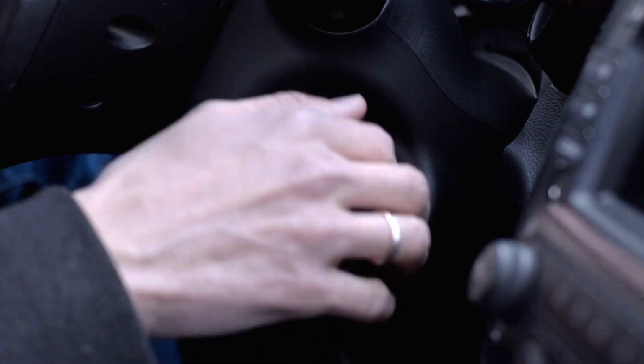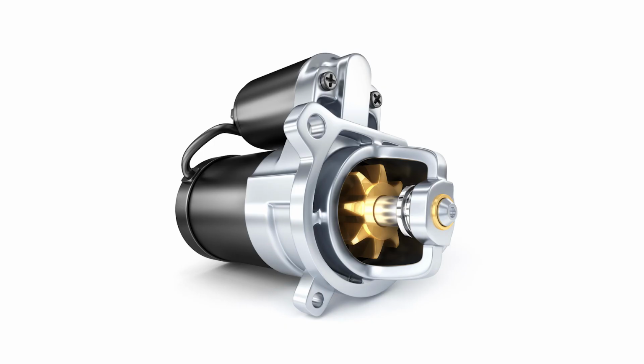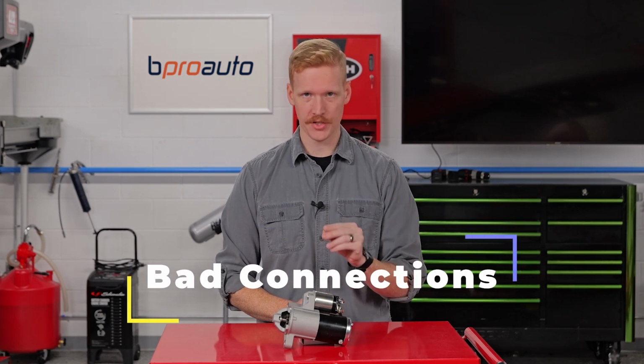When your customer's car fails to start, it's easy to assume that the problem lies with the starter motor. But before jumping to conclusions and replacing the starter, it's essential to consider a critical but often overlooked factor: bad connections. Here are some potential signs of trouble.